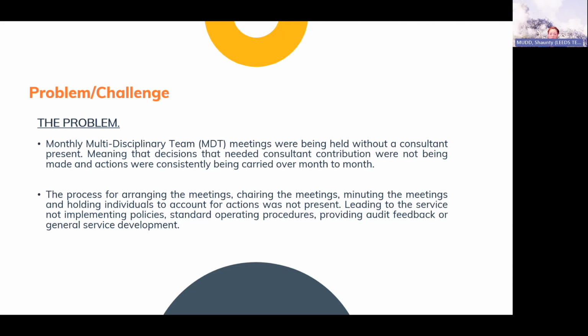So the problem I had was that we didn't have a multidisciplinary team meeting to discuss clinical caseload and patients. This was more to discuss SOPs, NHS England procedures and move the team forward. The problem we had was that we didn't have a consultant present during these meetings to help us make any decisions. The other problem was that we had a lot of waste identified in arranging the meeting, who was chairing the meeting, who was minuting them. It just felt that if I ever turned up at a meeting, we didn't get very far and nothing constructive was being done, because we were having to constantly go back and ask the consultants to input into whatever decisions the MDT had made without them, to see if they agreed.